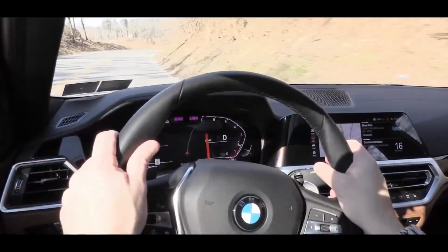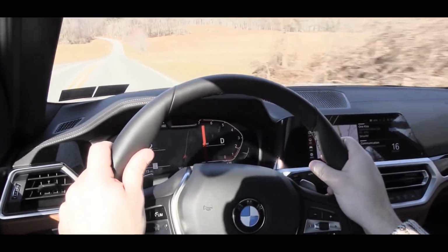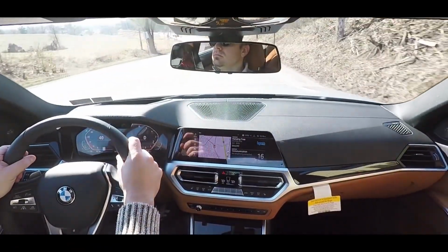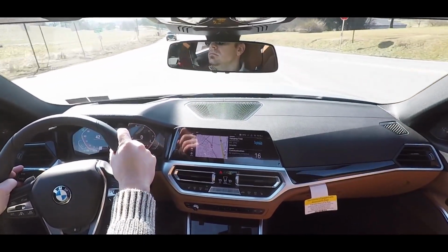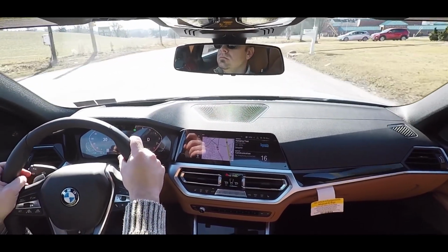Along with that, you will get a double pivot type front suspension with an anti-roll bar and stiffer springs, in the back a 5-link rear suspension, along with rear damper technology and twin-tube gas-pressurized shock absorbers. And as far as the ride quality goes, I have had absolutely zero issues in this one. It rides like a BMW, therefore it is super smooth.